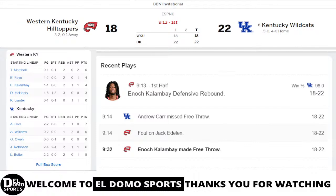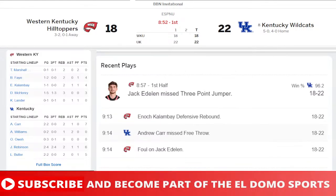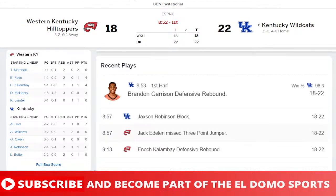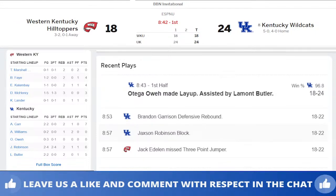Kalambe against Carr, jump pass backwards to McHenry, fake the three, over now to Edlin on the right wing. Jack to the top of the key with a left-hander dribble. Deep on the wing to 5. Fake the three. Dribbles baseline. He's on the baseline. Double team back to Edlin. He'll pump a three. It was tipped, and it's retrieved underneath by Garrison. He was tipped by Robinson. It took him too long to load that one.